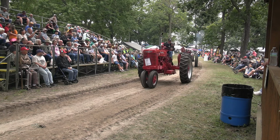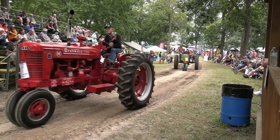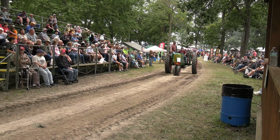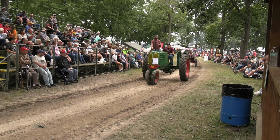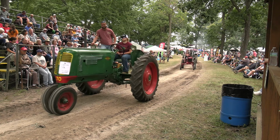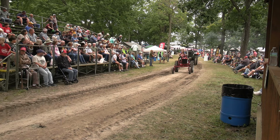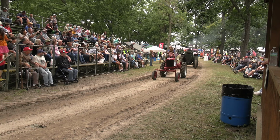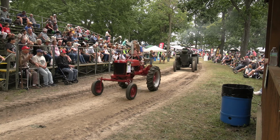Here you have a Farmall M, also owned by the Pfaff family. This is a 1948. And as the big brother to the Cub, much more powerful, 31 horse. Here we have an Oliver 70. It's a 1949, owned by Hendricks. Here we have another Farmall Cub. Custom grill on the front though, it looks like. Owned by Josh Block.